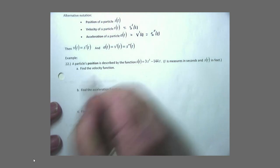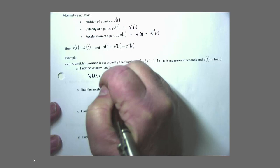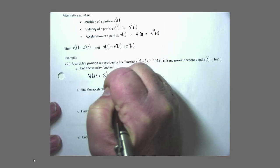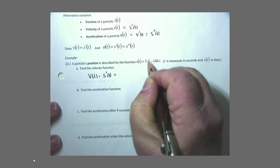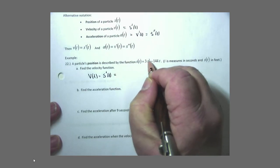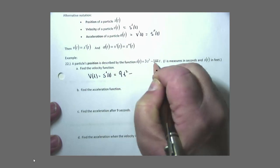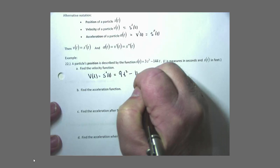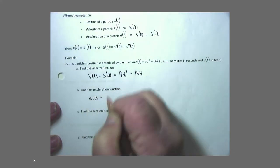Find the velocity function. What's velocity? Velocity is the derivative of position, which is what? What's the derivative of 3t cubed minus 144t? Derivative of 3t cubed is what? 9t squared minus, what's the derivative of 144t? 144. What's acceleration? A of t.